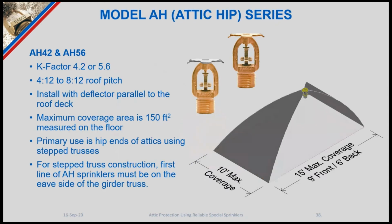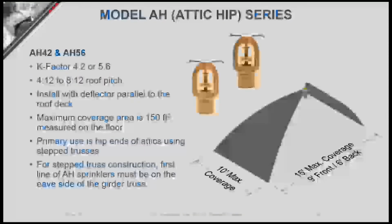Moving on to our fourth type of sprinkler, our model AH attic hip. This comes in two K factors, 4.2 and 5.6, and has those listings for 4 in 12 to 8 in 12 we talked about. We'll install this sprinkler parallel to the roof deck, and the coverage area for this product, again, just like the GP, is going to be 150 square feet. And our primary use for this type of product was those hip applications, whether they're framed up with traditional dimensional lumber or they're using the engineered trusses. That's the primary application for this. It could, of course, be used for obstructions, and it could be used for dormers as well.